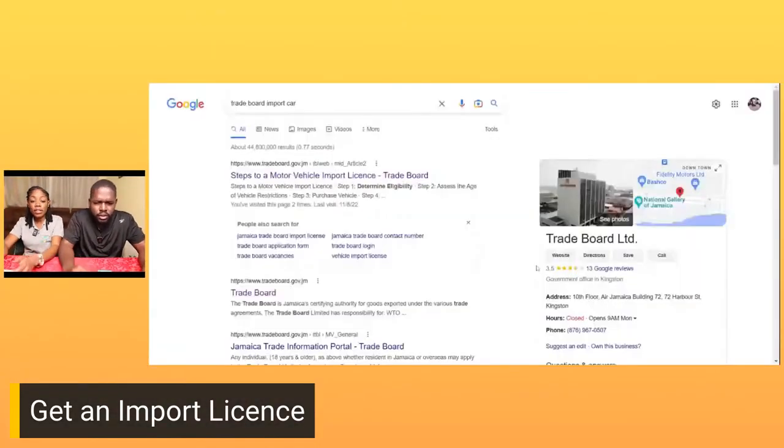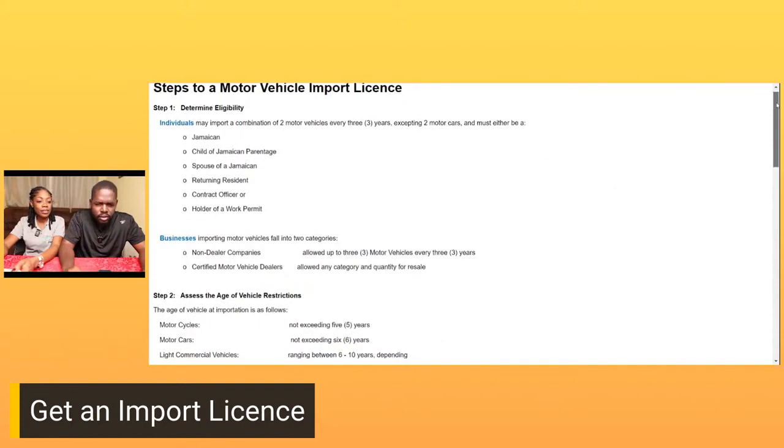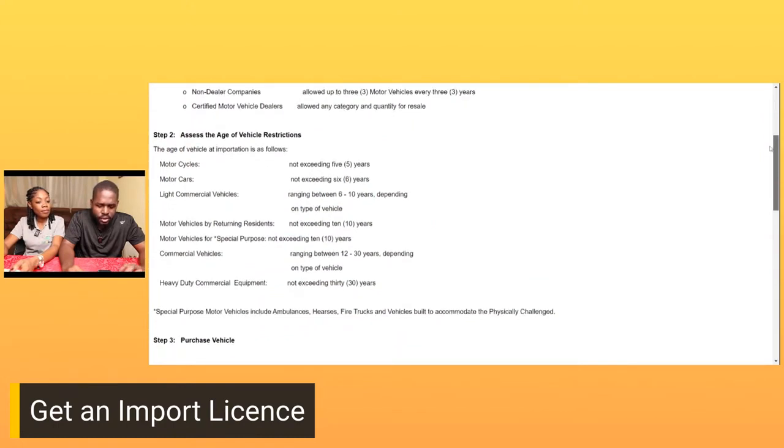I can share my screen with you and show you where, at the Trade Board. The Trade Board's website lets you know how you can import a vehicle. So if you would Google, it's a simple search, Trade Board import car, you see the steps to import a vehicle, and it gives you everything there. So you see in here for individuals, motor vehicles every 3 years. These are the documents that you need.